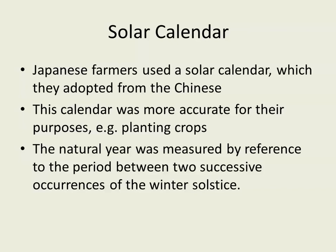That calendar, the lunar calendar, was important for the bureaucrats, the people in the imperial family, and people who were running the country. But if you were a farmer, that lunar calendar, even with intercalary months, was not as reliable as you would have liked. You really want to know much more accurately when to plant your crops, when to harvest your crops, based on past year experience with weather.